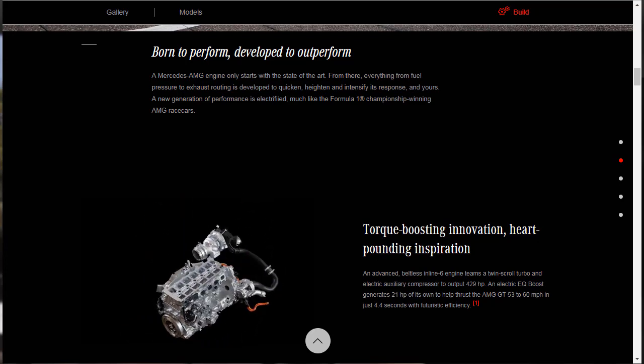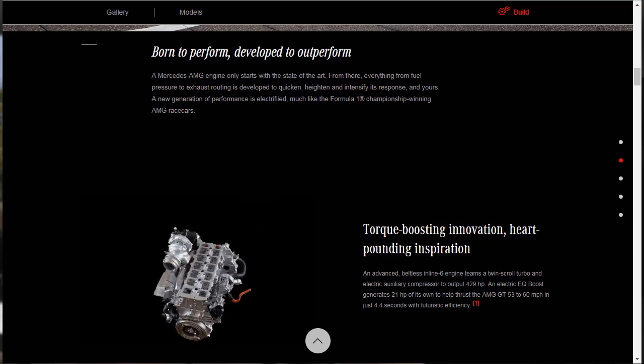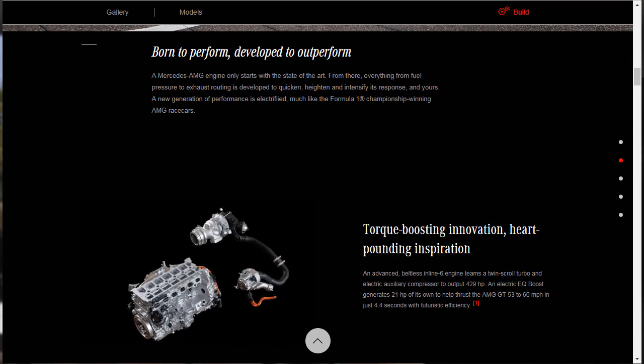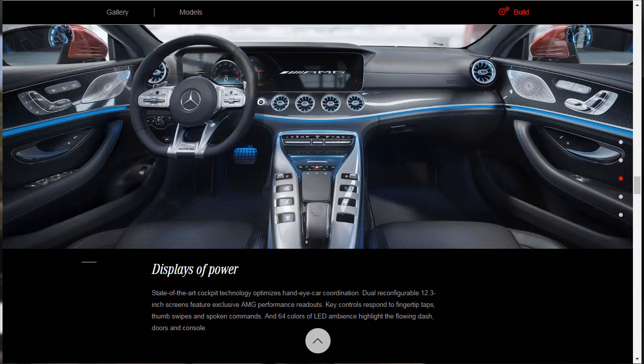The 2019 GT53 comes with an AMG-enhanced 3-liter inline 6-cylinder turbocharged engine with EQ Boost and an electric auxiliary compressor that delivers 429 horsepower and 384 pound-feet of torque. Unlike the other trim levels, it uses a mild hybrid system that contributes 21 horsepower and 184 pound-feet of torque at low engine speeds. Standard features include navigation, a Burmester sound system, an electronically deployable rear spoiler, and a sports suspension with adaptive adjustable damping. Top speed is 174 miles an hour.